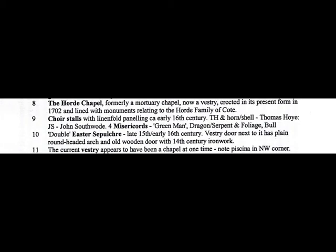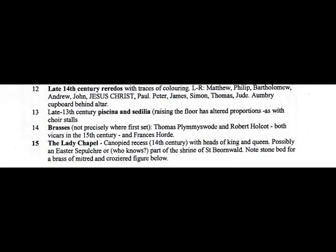Okay? So that just hopefully gives you a picture of the way, at least to some extent, in which the church has developed. So again, I'm going to pause for a moment. I'm nearly there.